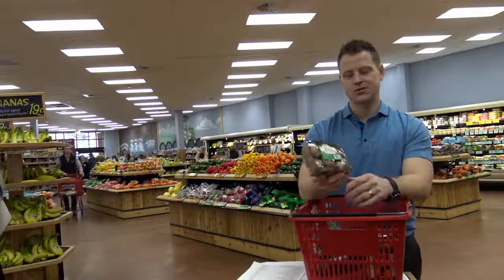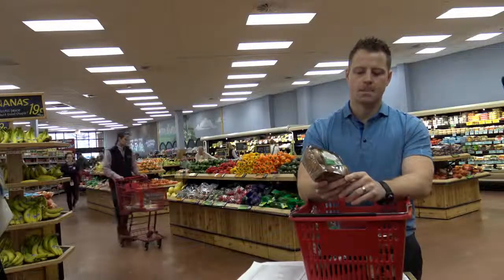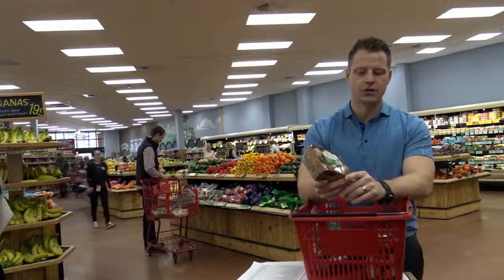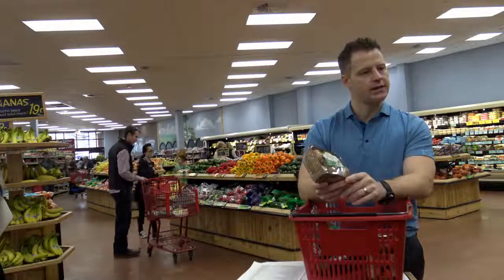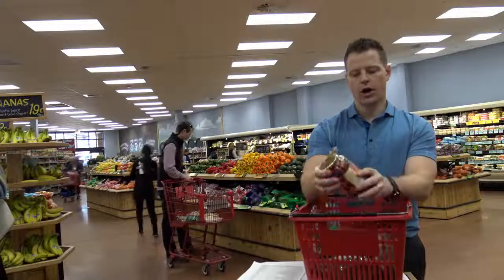Mushrooms, I love mushrooms. These are the organic ones. They also have regular. Obviously you can use these for other uses, but throw some in your lasagna if you like them. You can leave them out if you don't prefer them. Another good option. And then our sauce.